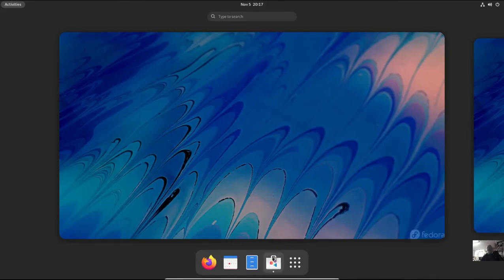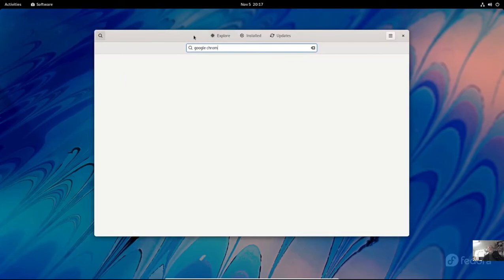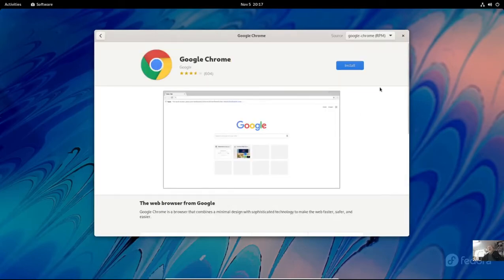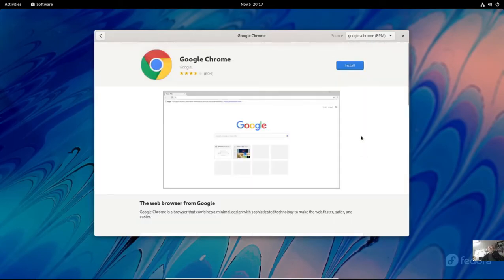Alrighty. Okay. Sometimes people need Google Chrome. I'm just curious. Wow, it's there. I bet it's Flatpak. Does it say? Doesn't say. Google Chrome RPM. It does say. It's RPM. It is in the Fedora repos, apparently. Oh, okay. It's coming straight from Google as an RPM. That's cool. That is really cool.